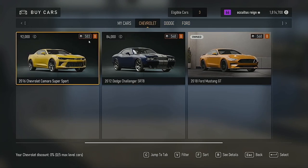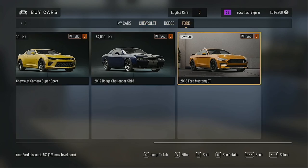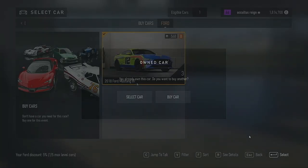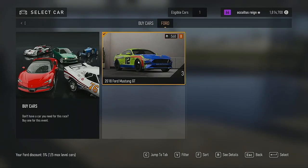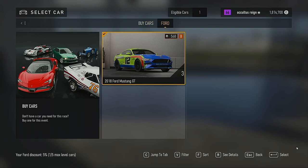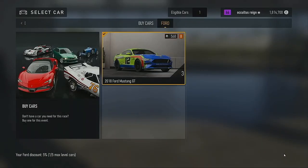Although the Camaro starts out stock with the 583, we're going to go with the 2018 Ford Mustang. It says you already own this car. Do you want to buy another? Not really. And I've already painted it. Look at this thing. Is that Dave Blaney, the number 12, the Bernards Ford Mustang? I'm excited. Check this out. Is that perhaps our prize right there, that 76? Is that our prize for completing this series? I sure hope so. I really, really hope so.